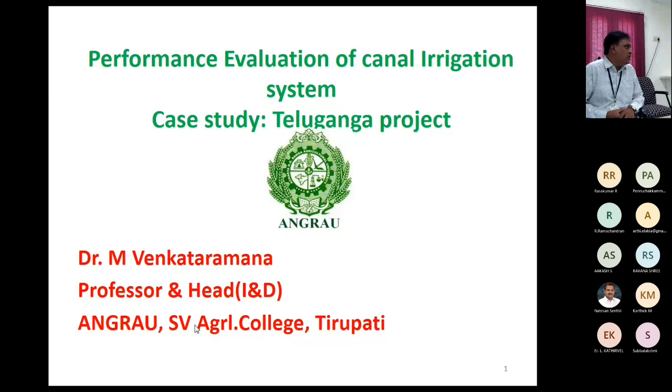That is today's topic. So I have taken this because it's a Telugu Ganga project actually related with Tamil Nadu and Andhra Pradesh. The main aim of the project is supplying drinking water facility to Chennai. So that is about the preamble of the importance of the study.